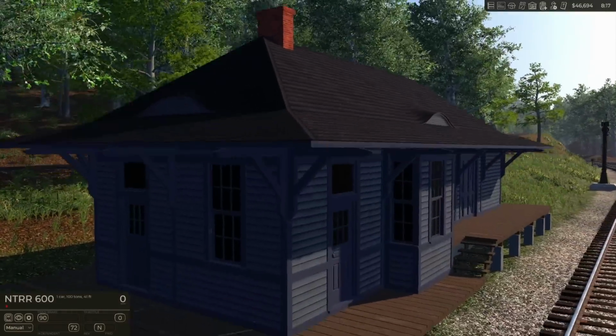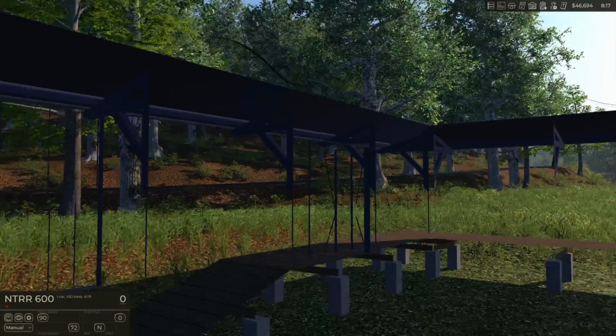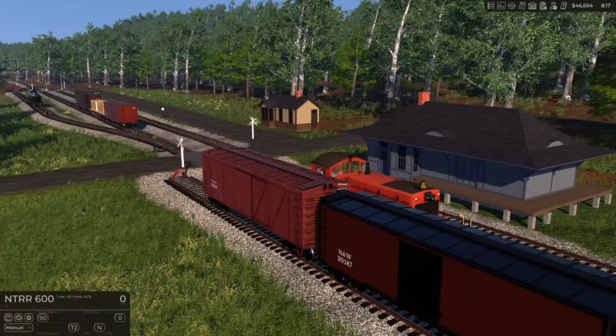But again, it's a nice new model. Looks good. It's got a totally different color to it, which is cool. Don't see anything inside. But that has been added as well. That looks good. Add some stuff to Dillsboro, which is very nice.